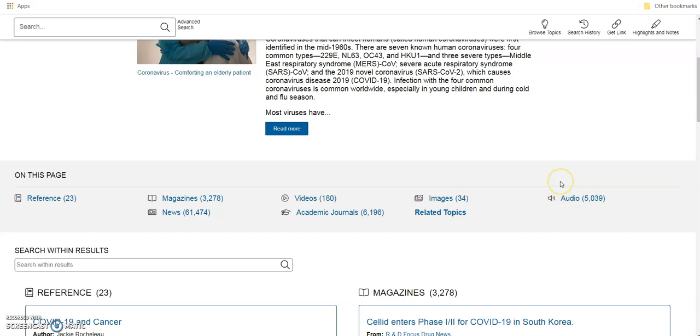So again, if you are looking for accurate information to sort of rely on science to keep you and others safe, these two Gale databases, Gale OneFile Health and Medicine, and then Gale Health and Wellness, are really great resources. So hopefully you'll check them out.